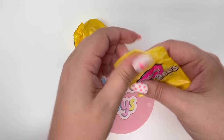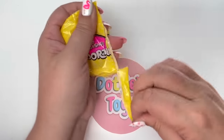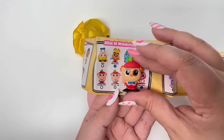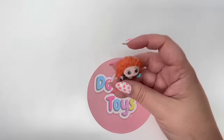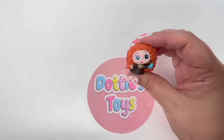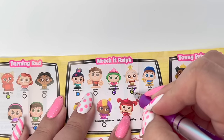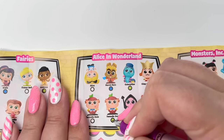Whatever this is, it's very, very small. All these pieces have been really big, but this one feels very teeny tiny. What could our tiny piece be? Let's see, is this Tweedledum or Tweedledee? So it looks like we got Tweedledee. Look at all this gorgeous hair. I absolutely love it. So already we got two young Disney princesses, King Candy, and King Candy is a rare. Our second character from Turning Red, and our rare Tweedledee.